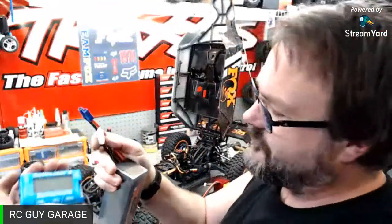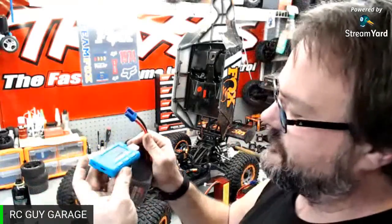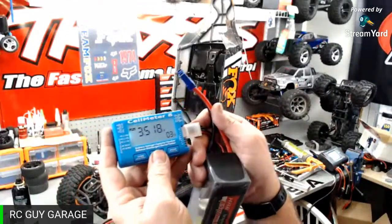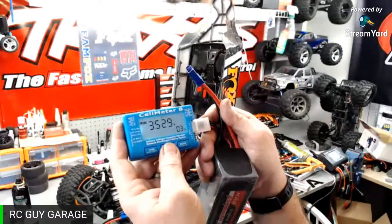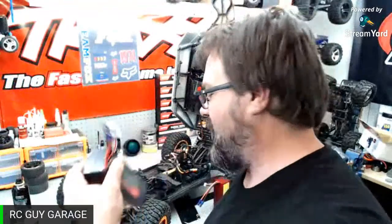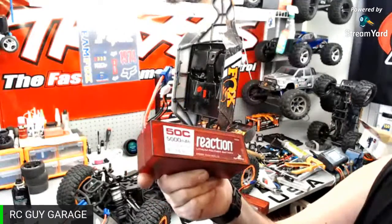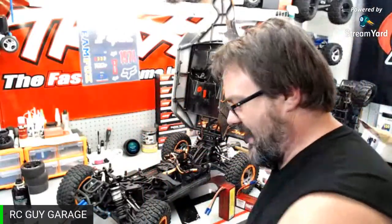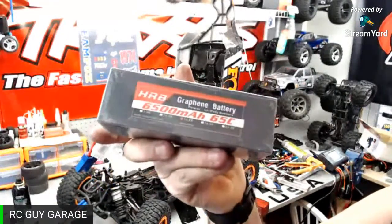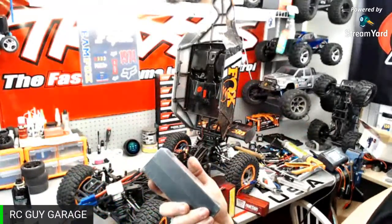This one is the one I just took out of the Max. This should be kind of dead-ish. So 14. So yeah, this is basically in its storage safe kind of zone. So we'll throw these on the charger. Obviously, we'll throw this on just to top it off. But we'll just rip these for now. These are those Reaction 5050 C packs, which are fine. But this is definitely the better pack right here, the 6500 HRB 65 C pack. So these actually rip a lot better.